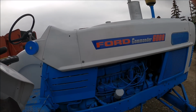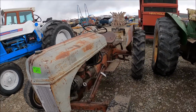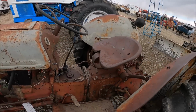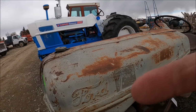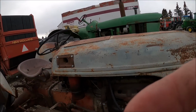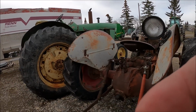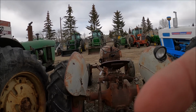Oh, this is a gas pot. I don't know much about these little guys. 48, and somebody put an alternator on it and converted it to 12 volt. Little ding on the hood and stuff. Not a bad tractor. They got car tires on the front, but the back tires don't look too bad. There's a few checks in them, but they're not abused. And then there's your 3-point hitch. So there you go.